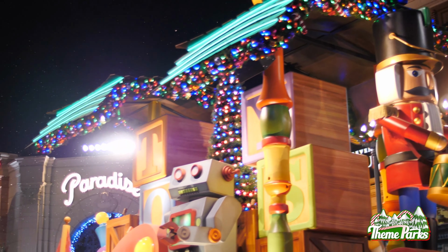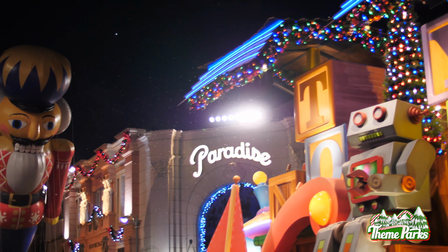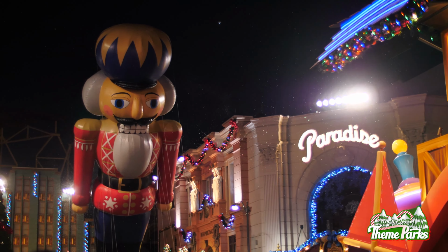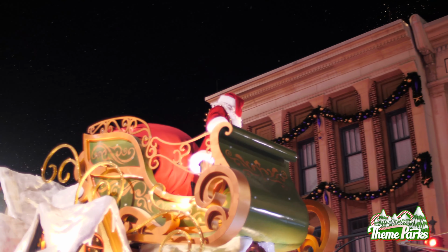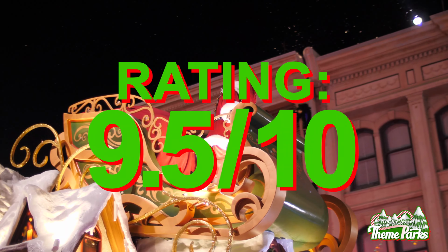You get to see Santa, you see Santa Shrek, you see Puss in Boots. The flow of the parade is just so great, and I think it's definitely a must-see if you're coming here, especially for the holidays. I would say 9.5 out of 10. The 0.5 is lost because this lady kept hitting me on the side, but besides that, great parade, great show.